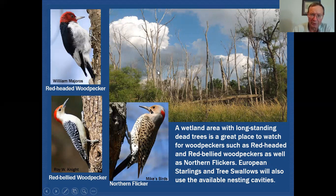But the main thing to be looking for here in all of these dead trees are some of the woodpeckers that show up. And we can have red-headed woodpecker, red-bellied woodpecker. I've seen downy woodpeckers here, northern flickers, but European starlings and tree swallows are also going to use these nesting cavities. So this can be a very, very active area. It's worth standing around and watching for a while because the birds will be in and out of those nest holes.